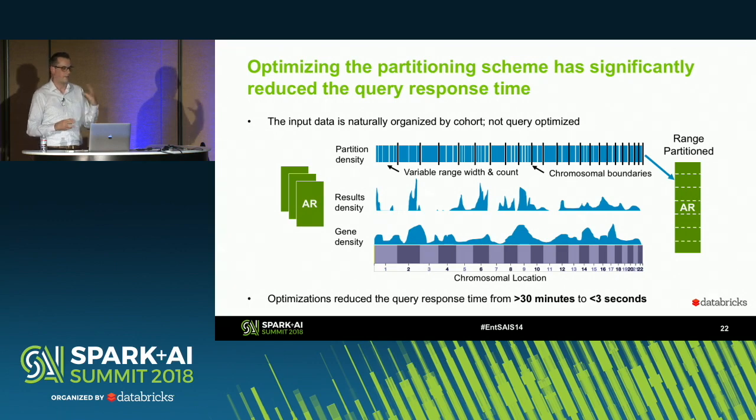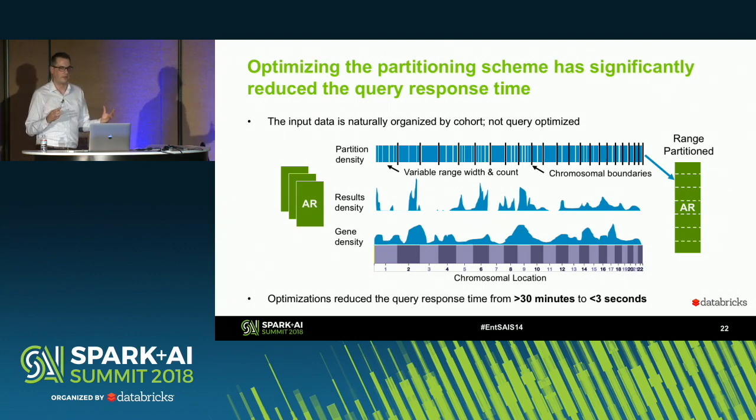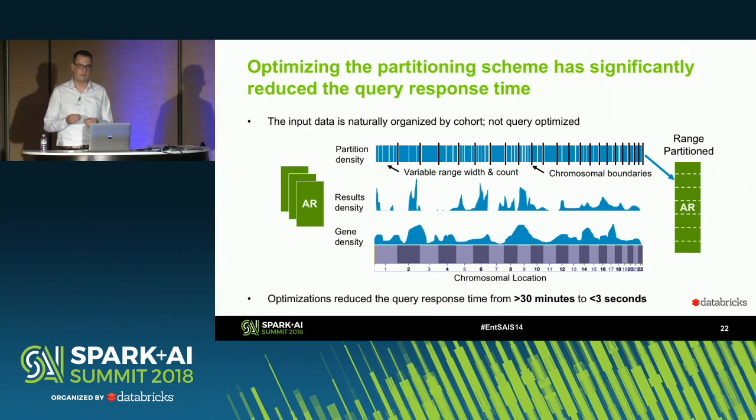The second set of optimizations that we performed is around the data partitioning. When we originally ingest the data, it's organized, or partitioned, by cohort. In other words, it's not optimized to perform queries, because most of our queries are either by a gene of interest or a mutation of interest. In order to address that problem, we decided to implement what we call genomic ranges to facilitate these types of queries. One naive approach is to take the entire genome and split it into equal bins. However, that approach doesn't work for two reasons. One is that the genes in the genome are not distributed uniformly, and secondly, the association results within a gene are also not distributed uniformly.